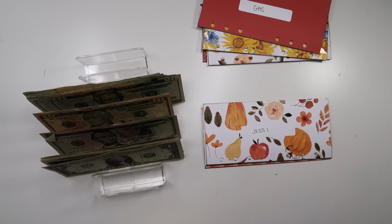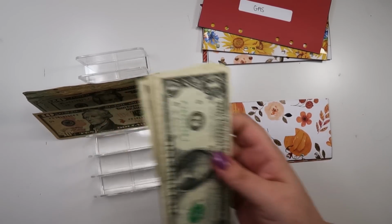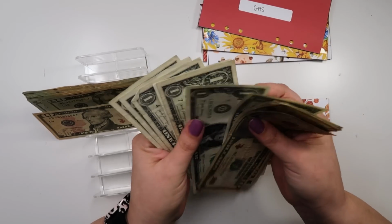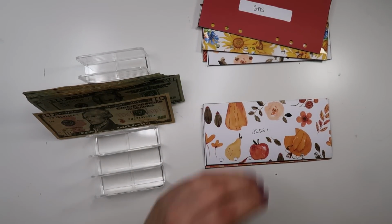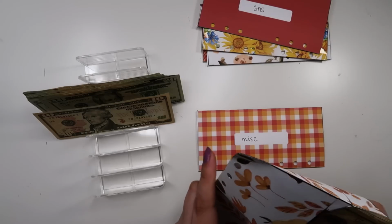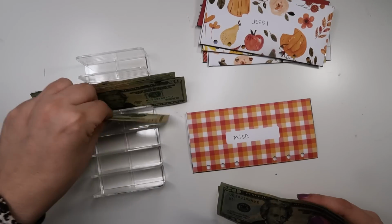For my spending, we're gonna do 40 as well, but we're gonna do some smaller denominations. So we're gonna do 2 10s, 2 5s, and 10 ones. 10, 20, 25, 30, 31, 32, 33, 34, 35, 36, 37, 38, 39, 40. And I'm doing those denominations because we're going to actually end up taking some of this money out of here to put towards my goals. We're going to do that in a fun way, and we'll do that at the end of this video. Miscellaneous is going to get 50, so 2 20s and a 10.